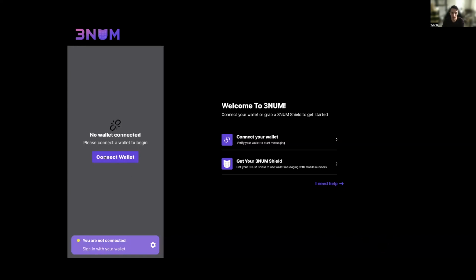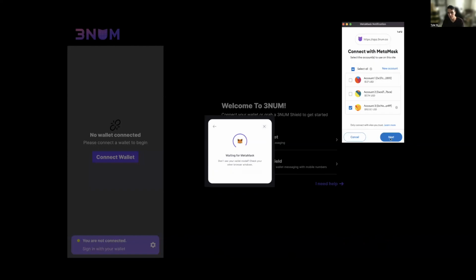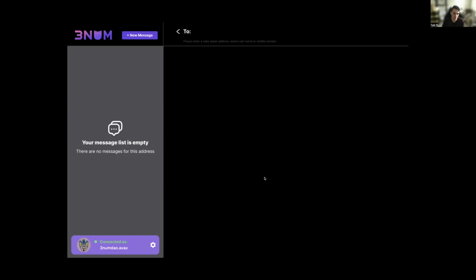So this time I'm going to come back to the Threnum messaging app just the same. I'm going to connect my wallet to sign in. This time, the wallet that I'm signing in with does, in fact, own a Threnum shield. And when I go to connect, you'll see two things that are a little bit different. First of all, you'll actually see the Threnum avatar, the Threnum PFP that's associated with my Threnum shield, my Web3 mobile number. As well as, again, the system has found that I have a Web3 name associated with this wallet that gets pulled in as the display name for when I go to message new contacts.